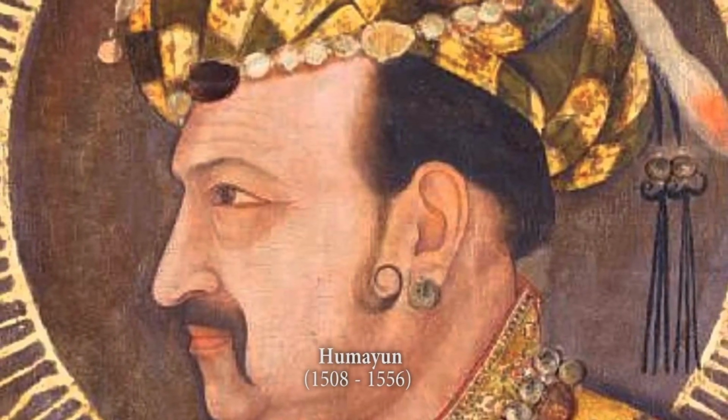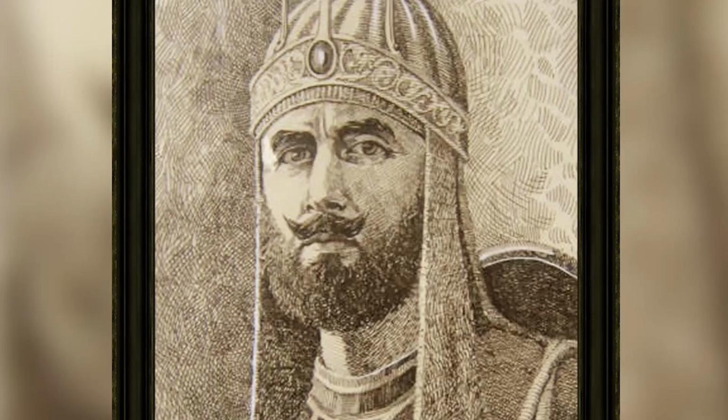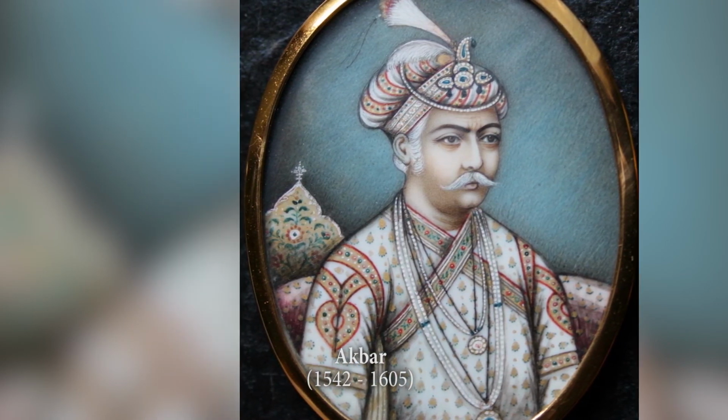Humayun unfortunately had a setback, and he was defeated by another Muslim ruler, Sher Shah Suri, also from Afghanistan. The main figure in the Mughal dynasty is Akbar, the great emperor, who ruled most parts of India. After Ashoka, his Indian empire was the biggest. And he also recognized the importance of interaction and mingling with the Indian population, mostly Hindu or non-Muslim.